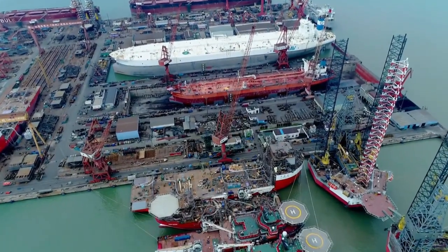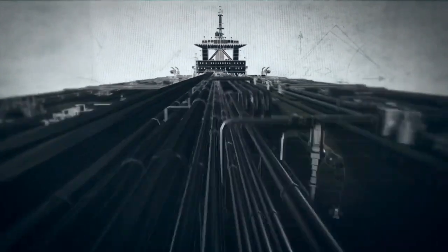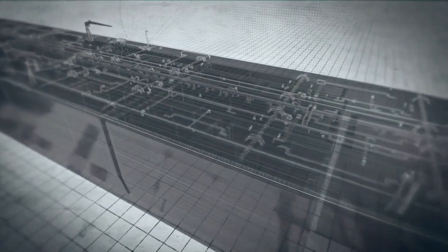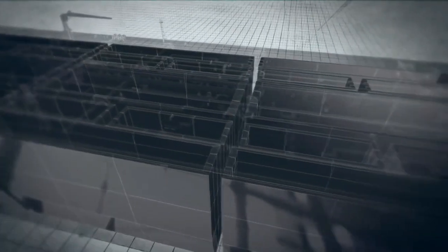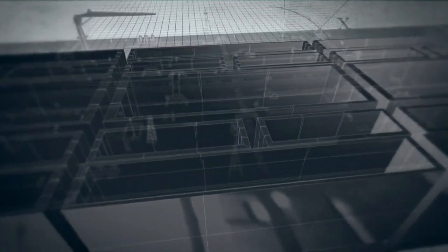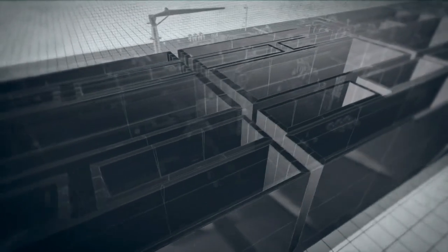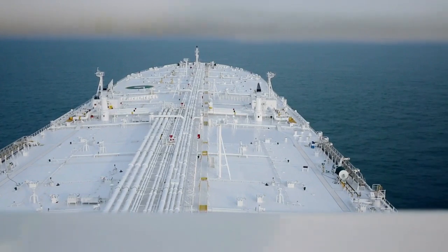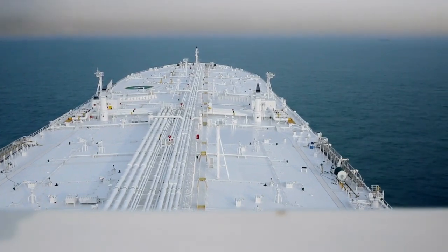Supertanker Europe, the largest double-hulled vessel in the world. Inside, 21 separate cargo tanks are loaded with over 100 million gallons of crude oil. But this cargo is highly flammable and could destroy the ship in seconds.